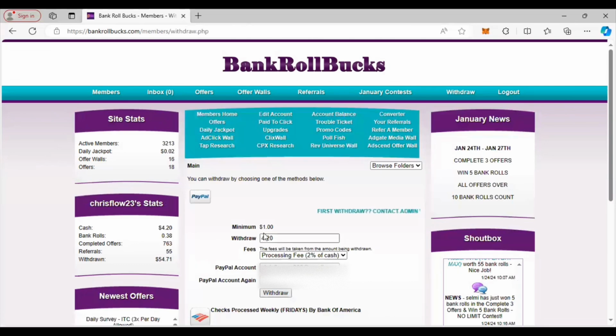And you'll see here you need a minimum of $1 in order to cash out. They also have other ways you can get paid. You can get paid by your bank down here. They send it out on Fridays. It's a minimum of $5 in doing it that way. But for me, I just like doing PayPal. So like I said, the minimum is $1. I got $4.20. They're going to take out a 2% fee for doing that. Not a big deal. I'm going to type in my PayPal account again here. This is just to confirm that they have the right one on file. Just making sure it matched. And after that, I just click on withdraw.